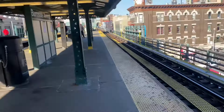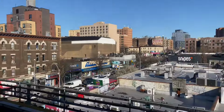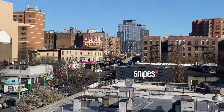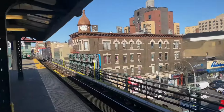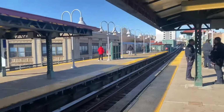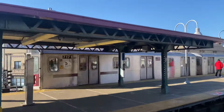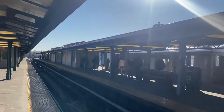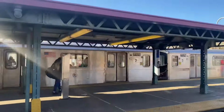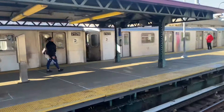The time tells you what time your train's coming, and then we got a good view of Burnside Avenue, and then we got a Manhattan bound 4 coming in. Oh, it's 7171. It's a consecutive set.